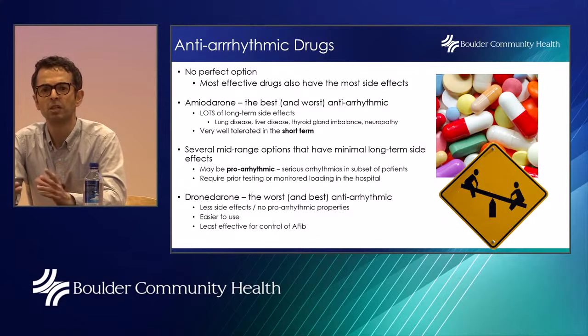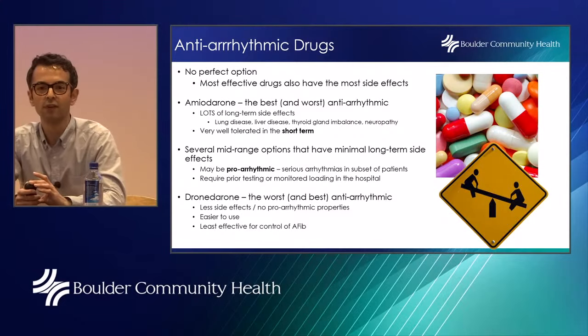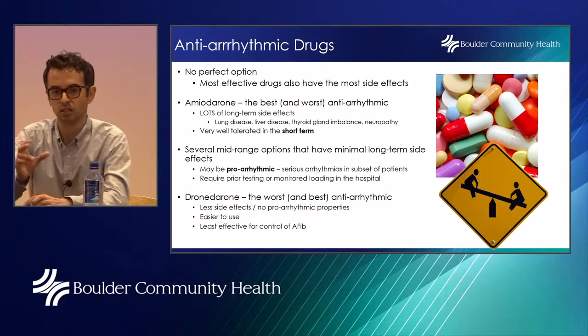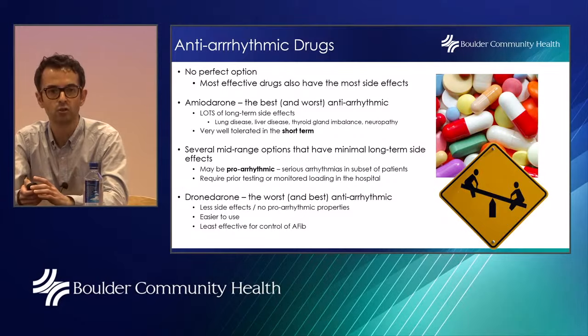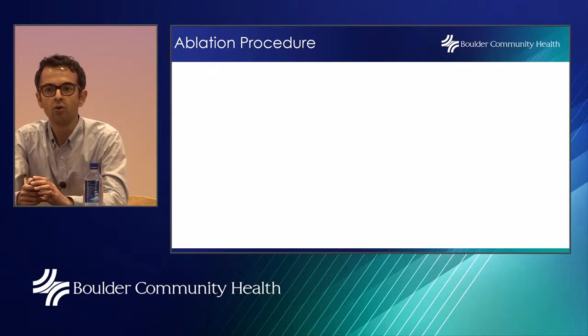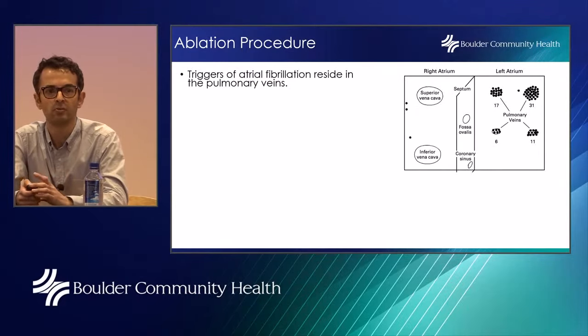This is a great option because you don't necessarily need a sledgehammer to go after that patient's AFib. You can treat it with a selective, not very aggressive treatment, and that's where this drug has its uses. So the alternative to medical therapies is the ablation procedure. It's the invasive management approach.